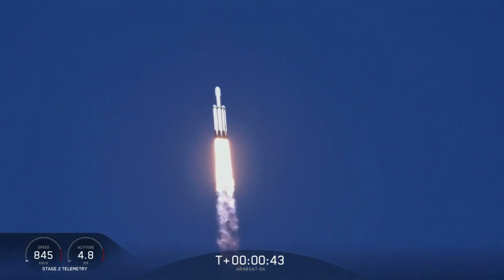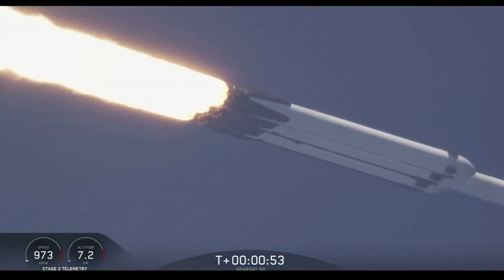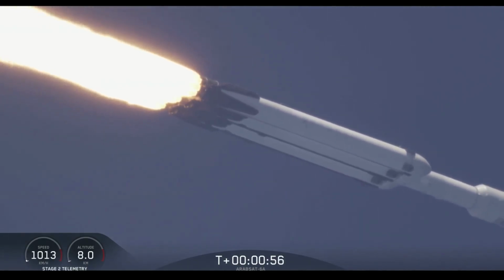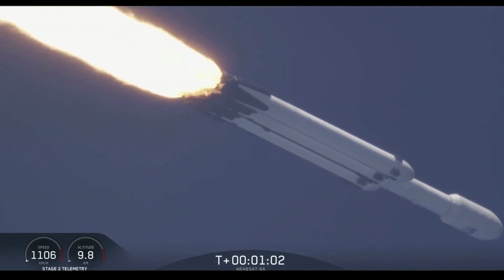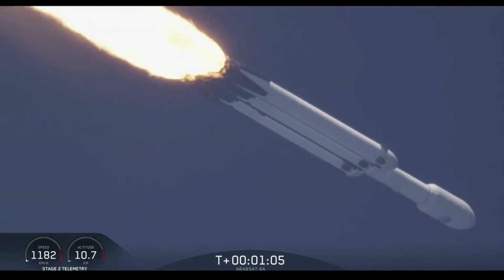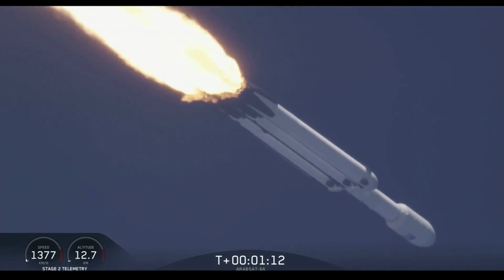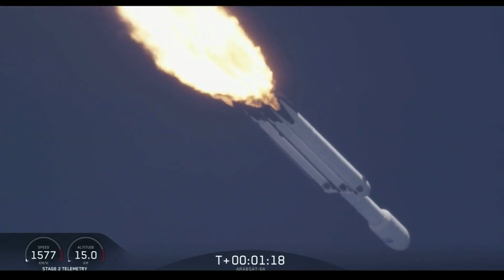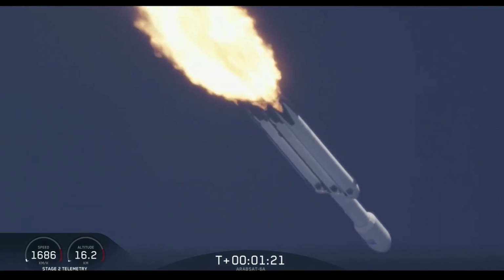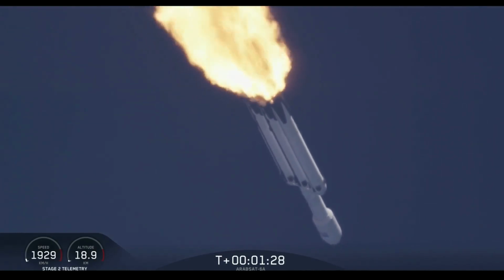We're throttling down at T plus 40 seconds to prepare for maximum dynamic pressure. Power and telemetry are nominal. Vehicle supersonic. Side boosters are throttling back up on power as we're through the period of maximum dynamic pressure. Trajectory looking good. You can hear the applause behind me as we've gotten past maximum dynamic pressure.